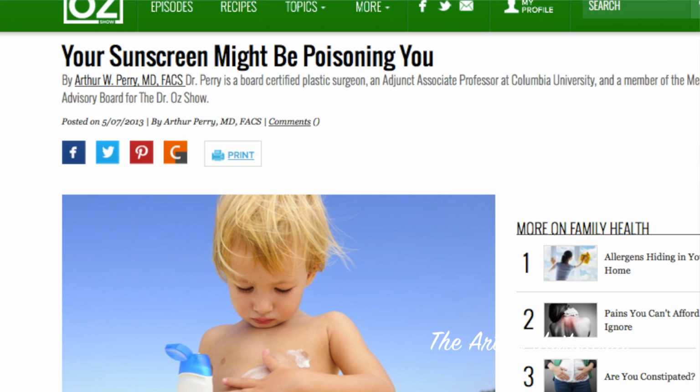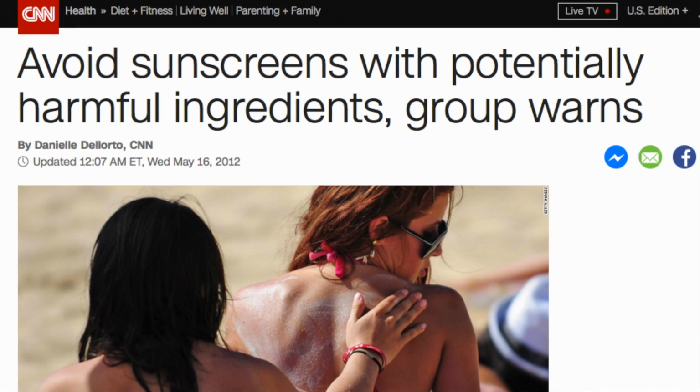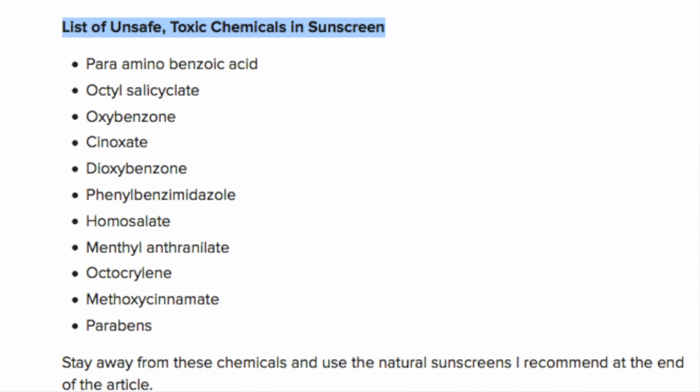It's also important to know that many commercial brands, more often than not, contain so many toxic ingredients, and according to the Environmental Working Group, 75% of commercial sunscreens contain toxic chemicals that are linked to cancer and disrupt hormones. These are ingredients you should never put on your skin, and in fact, you shouldn't put anything on your skin that you wouldn't eat, because anything you put on your skin is absorbed directly into your bloodstream within 20 seconds of putting it there.